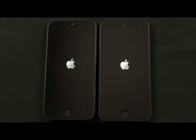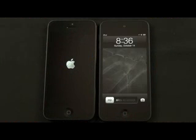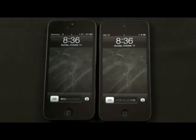Now for the power cycle test, both devices appear to boot up and shut down at about the same time, so there doesn't appear to be any significant gains there.